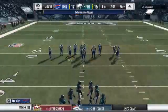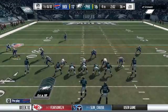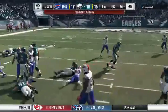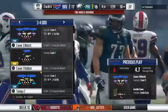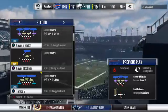They don't need to run another play here before the 2-minute warning. Let's see if they do it anyway. They'll run it now out of the gun. And he's going to fight his way forward here for a modest gain. Time for a break. We're back to see what happens after this.